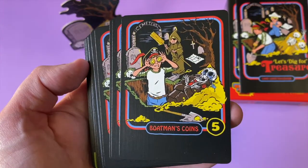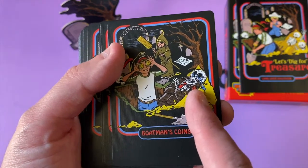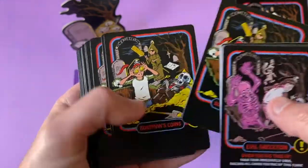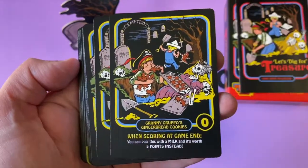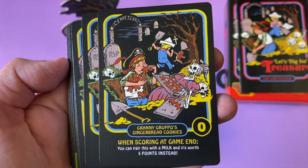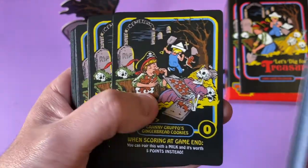Oh, look, the boatman's coins. And he's taken them directly off of the skull's eyes, the deceased's eyes. Grave robbing is such a fun pastime. More boatman's coins. You know what we should take all of our children to do at this Halloween? Oh, Granny Guppo's gingerbread cookies. Oh, look, one of them's come to life. That's not very good. And you can score them at game's end.